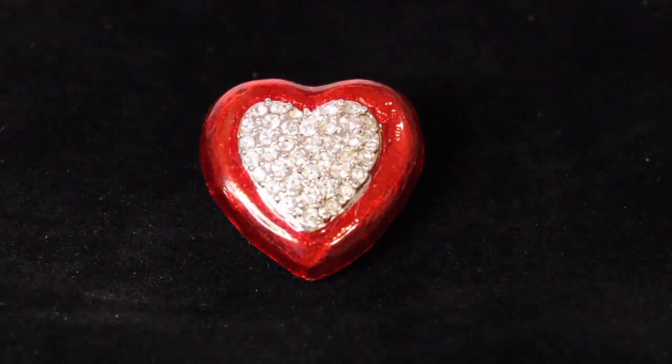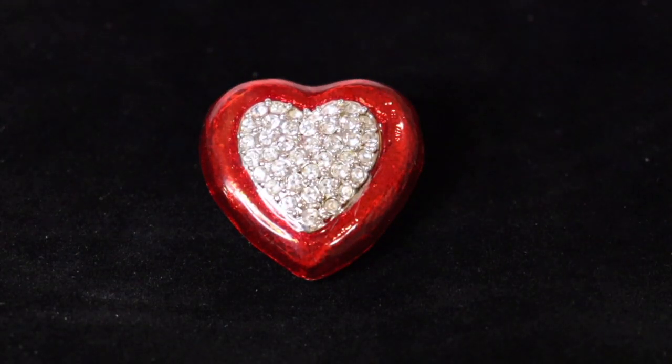Okay, so now that we've celebrated 4th of July and Christmas, we can now celebrate Valentine's Day. And this piece is something that my mom bought for me, and I don't think that it's truly old, but it is really beautiful, and I love wearing this on my jean jacket. Now this is an enameled heart. I love the red enamel and those silver crystal rhinestones. They're so beautiful together. It's just a really fun and simple but stunning piece.